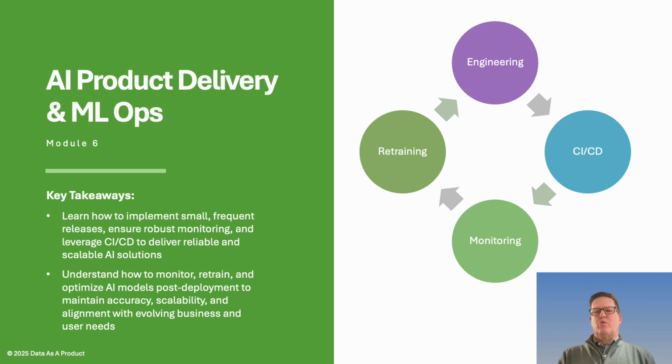Now, this module has equipped you with the tools and frameworks to ensure successful delivery and maintenance of AI products. These practices are the backbone of scalable, impactful AI solutions.